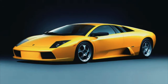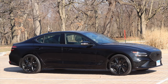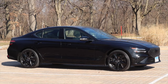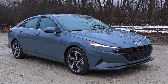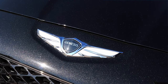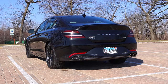Or the Lamborghini Murcielago? Or the Lamborghini Gallardo? Or have you ever heard of the 2013 Bentley Flying Spur? Yeah, he designed all of those too, or at least ran the team that did. He's also designed recent vehicles like the 2017 Hyundai Kona, 2018 Hyundai Palisade, the 2020 Hyundai Sonata, 2021 Hyundai Elantra, and other vehicles under the Hyundai umbrella. So he does have some design chops to him, and this car is most certainly one of the best in his portfolio, in my opinion.